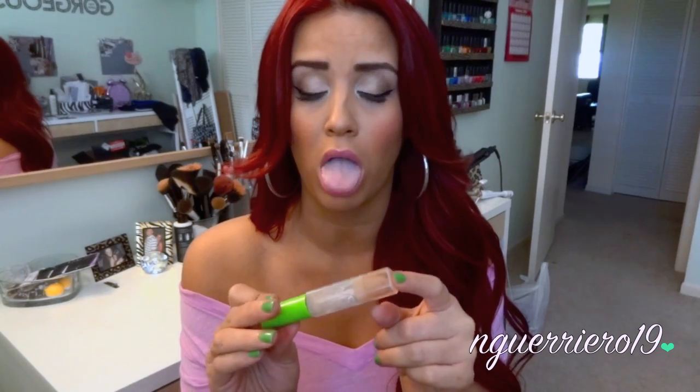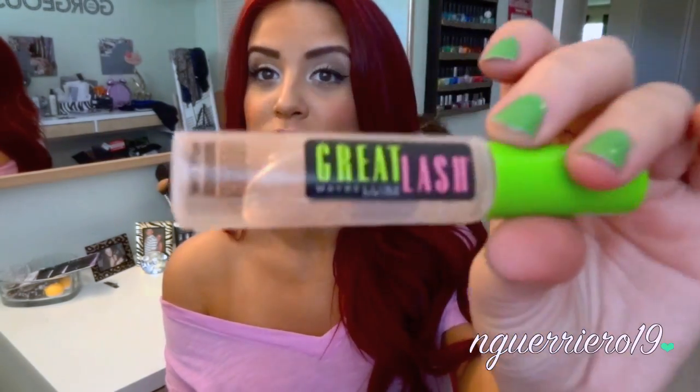After I do my makeup and everything like that, I will set them with a brow gel. This is just from Maybelline, the Great Lash. It's just a clear mascara, brow gel, whatever you want to call it. They're really, really inexpensive. And then I will just brush them out once more with a spoolie. I do that after I do my makeup.